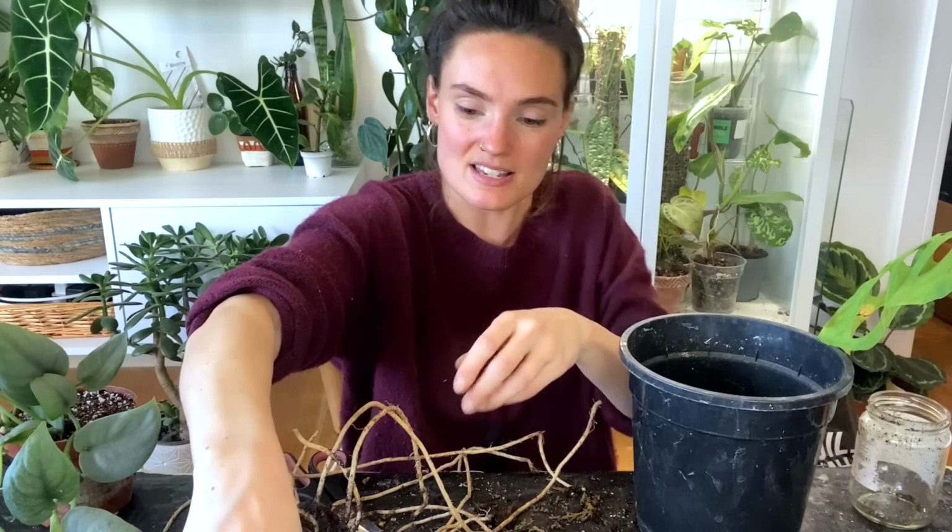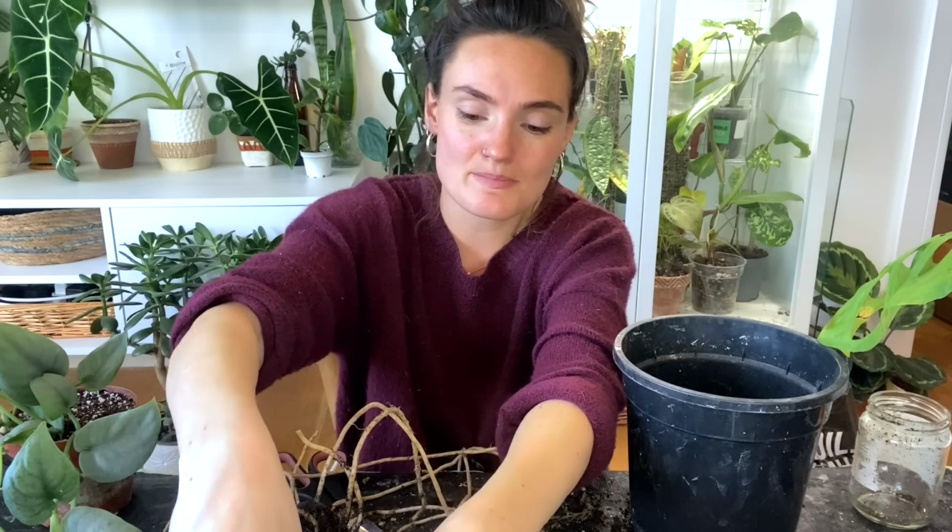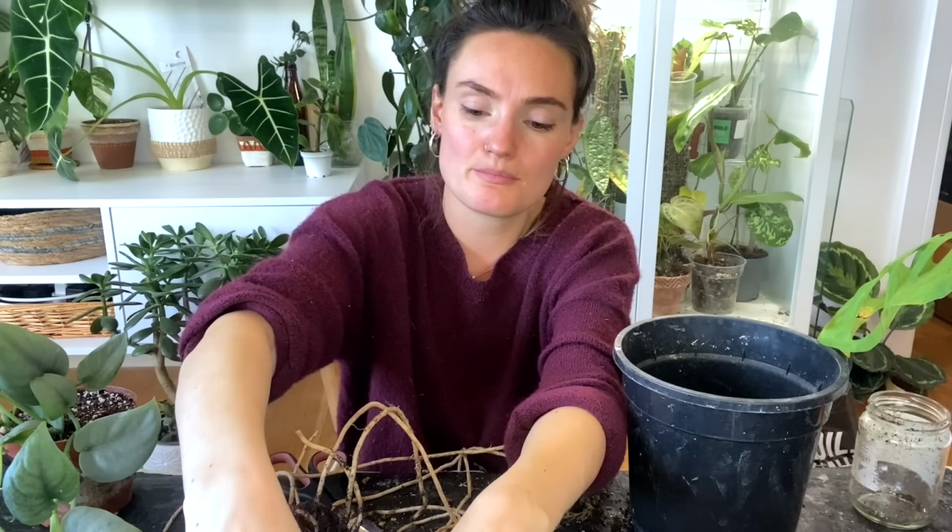Those ones are already rooting, and the ones that I had in light are not rooting yet. So again, it's something that I never would have thought to try if I hadn't just kind of gone, you know what, let's just give this a go. And you discover amazing things. Like, there's been certain aspects within propagation as well.